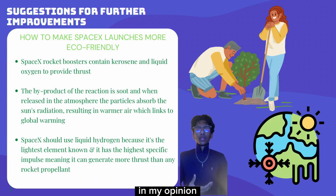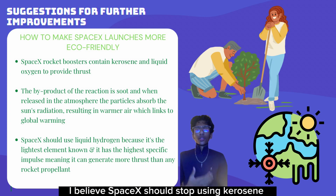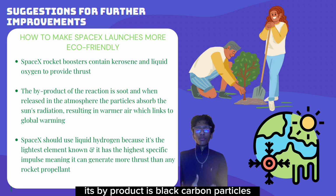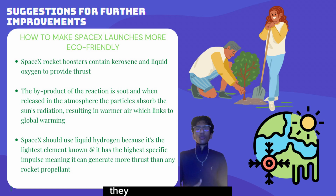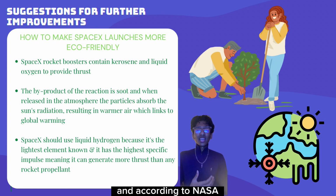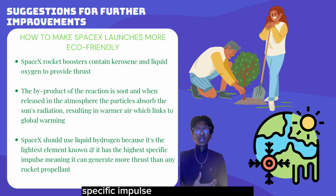In my opinion, I believe SpaceX should stop using kerosene in their rocket boosters because when it is burned with liquid oxygen to provide thrust, its byproduct is black carbon particles, and when released in the atmosphere, they absorb solar radiation, making the surrounding air warmer, which is a causal link to climate change. However, if SpaceX uses liquid hydrogen, its byproduct when reacted with liquid oxygen is water, and according to NASA, it has the highest specific impulse of any other propellant, meaning it can provide more thrust.